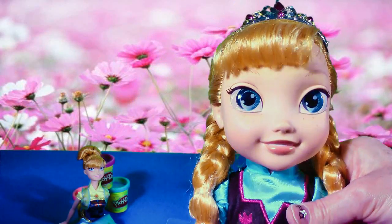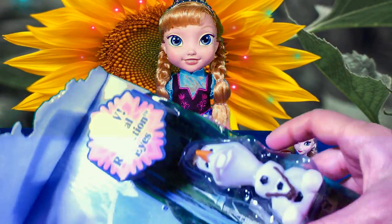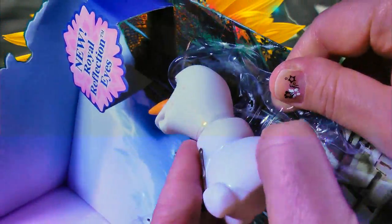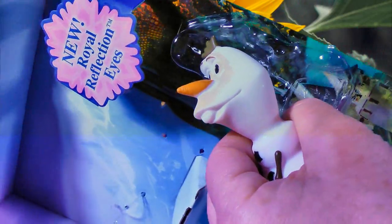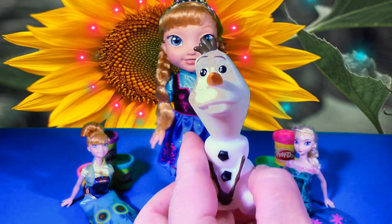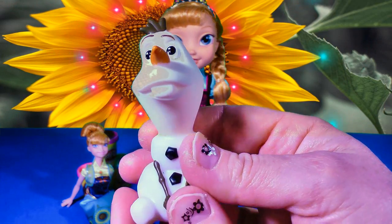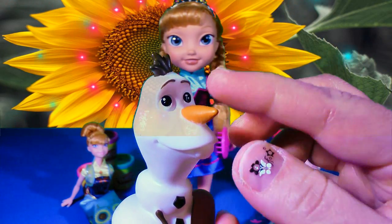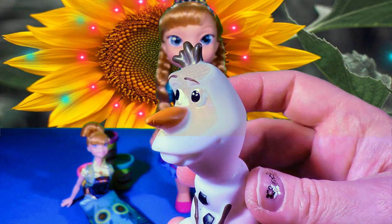Let's set her up over here, and let's get out Olaf. It looks like Olaf wants to come out too. All right, and let's take Olaf out. It looks like he just popped right out of here. Okay, here's our little snowman Olaf, and he is adorable. He's a little bit squishy, and he has his orange carrot nose and his little black coal buttons.